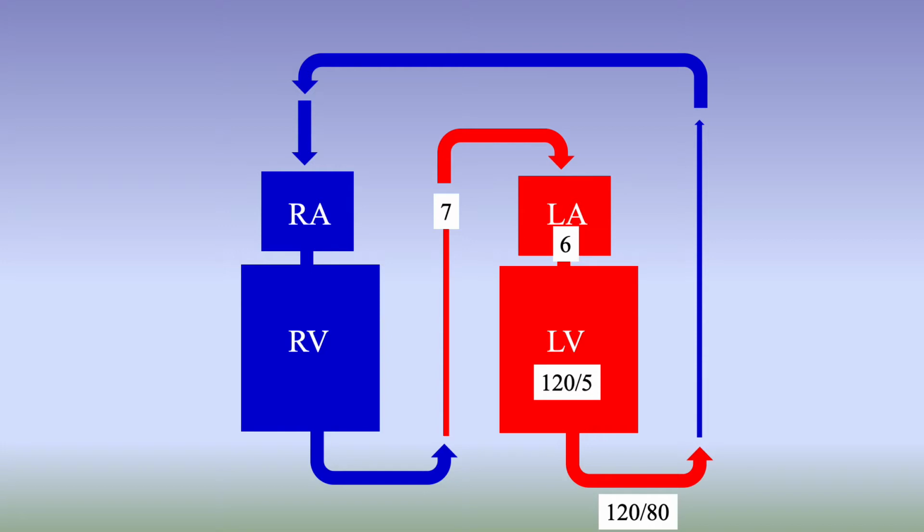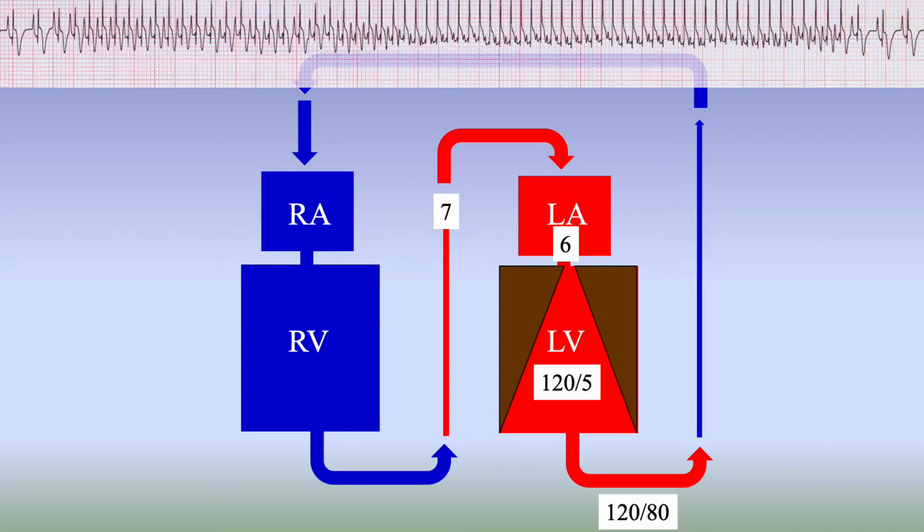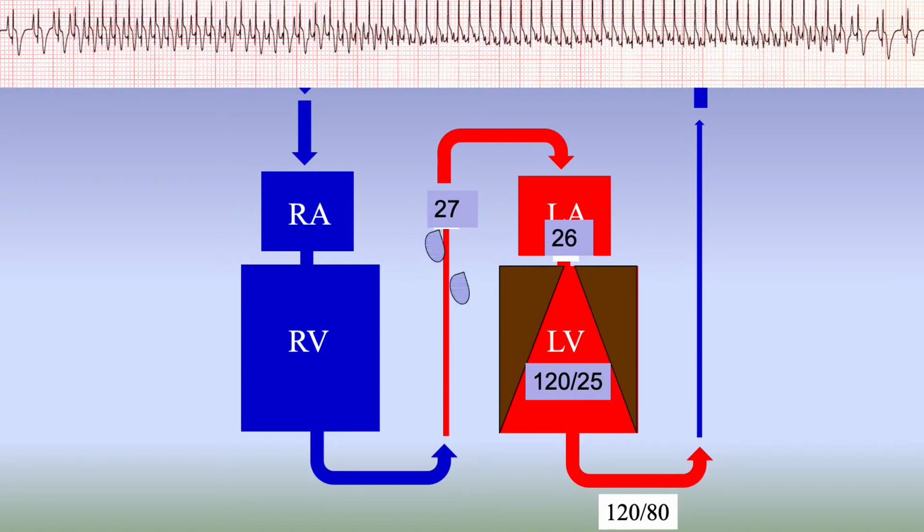And if we take a cat and give it hypertrophic cardiomyopathy, and perhaps also a contributor of tachycardia, now what happens is the diastolic pressure in the left ventricle rises to perhaps 25 millimeters of mercury. So the left atrial pressure has to rise if it's going to fill the left ventricle in diastole. So we'll call that 26 millimeters of mercury. And that pressure is transmitted back to the pulmonary veins and the pulmonary capillaries. We'll call that 27 millimeters of mercury, which is going to cause fluid to ooze from the pulmonary capillaries, and that's going to create pulmonary edema. So that's the pathophysiology that's behind hypertrophic cardiomyopathy when congestive heart failure develops.